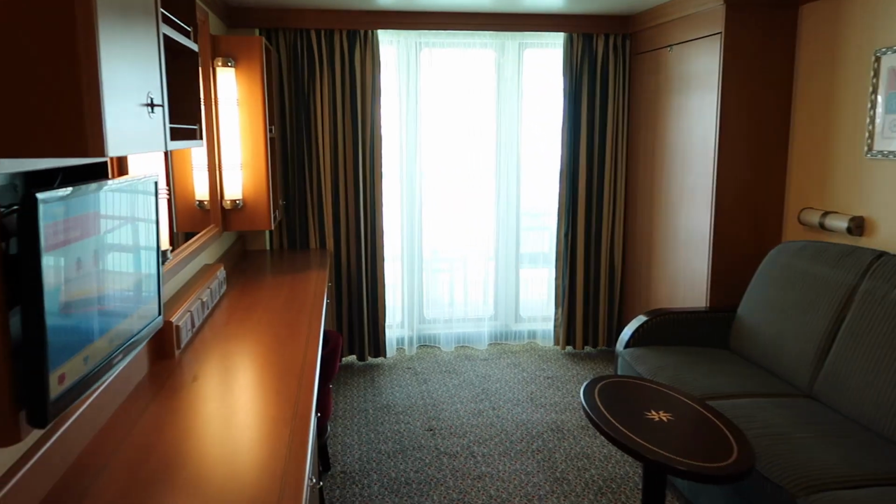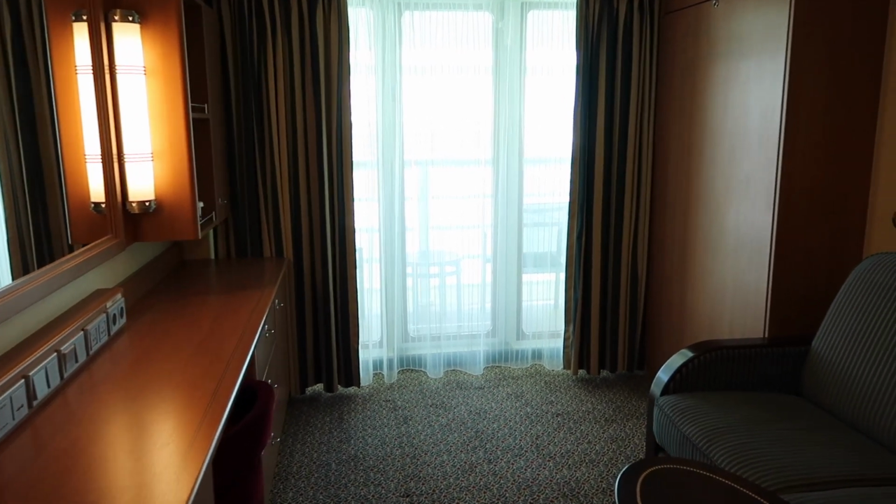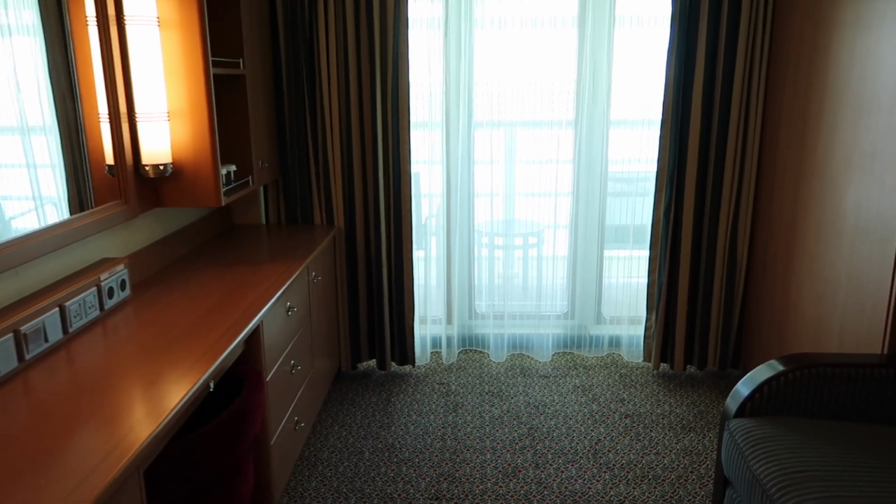Hey guys, so we made it on board. This is the Disney Fantasy. There'll be a lot more footage to come, I know. This is one of the staterooms and it's on the 10th level. We got 2 connecting rooms, so I'm not going to show you the other one. It looks exactly like this, but this is what it looks like, and let's see how the view is.